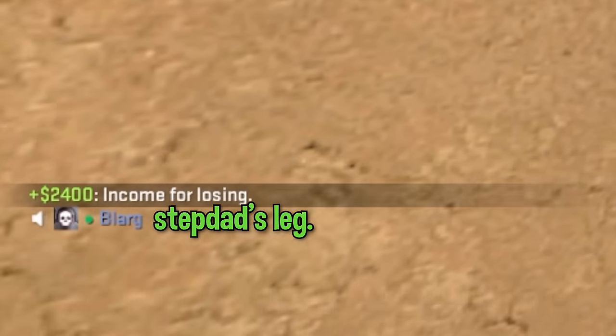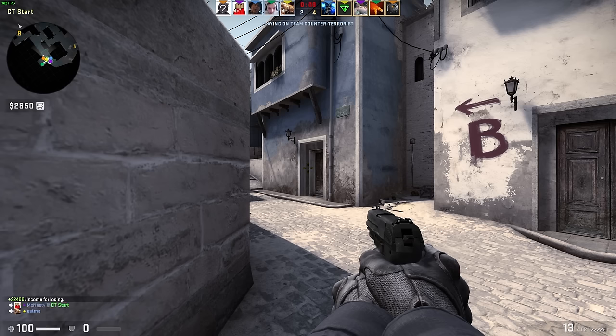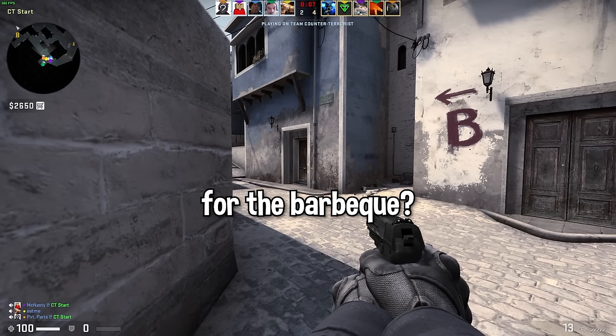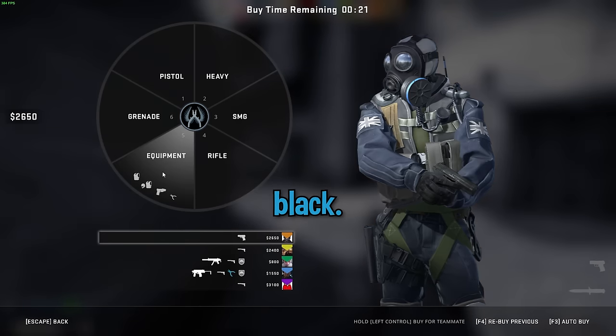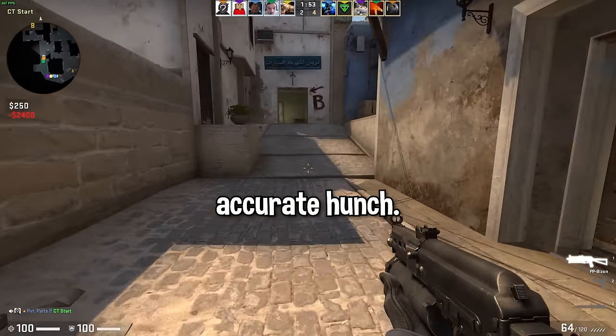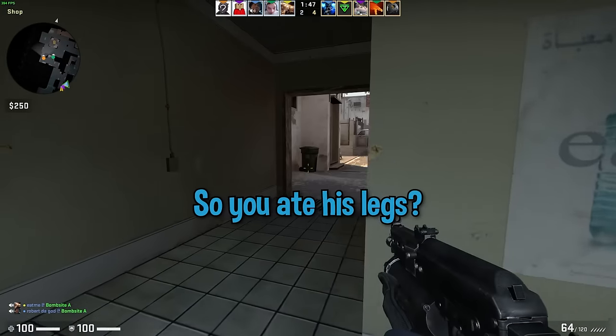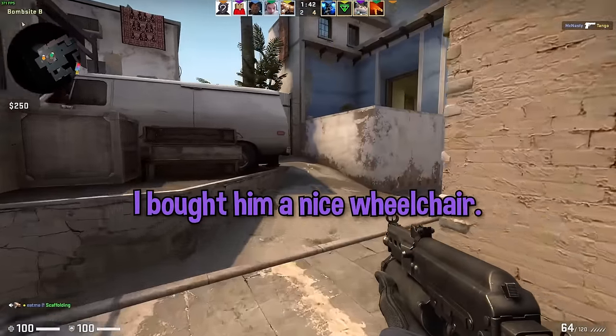I'm gonna eat your stepdad's leg. I mean, he doesn't have legs. He's in a wheelchair. Amputated both of his legs. Did you take him for the barbecue? Can I eat him? He's amputated. I have a suspicion that your dad is black. Just a very strong and probably accurate hunch. So you ate his legs? Yeah. But I bought him a nice wheelchair, you know what I mean?